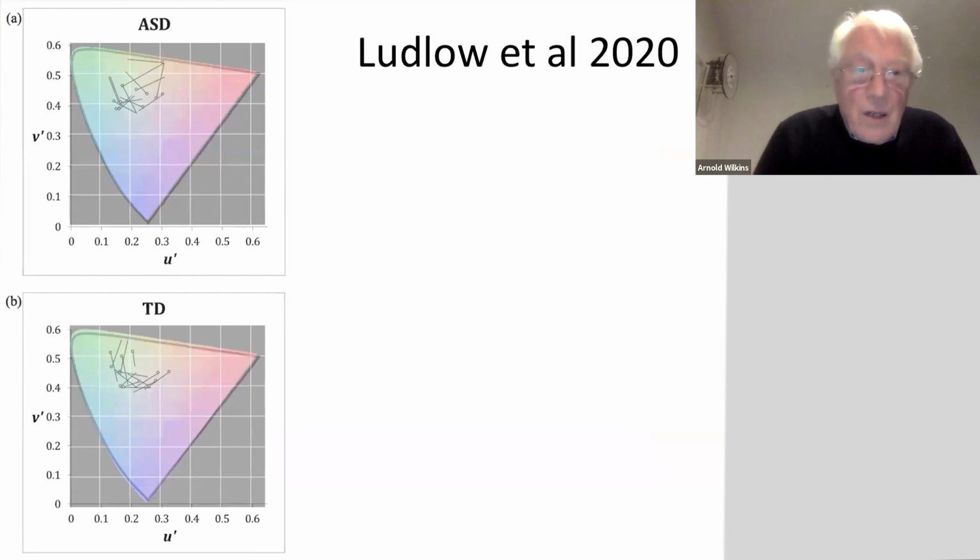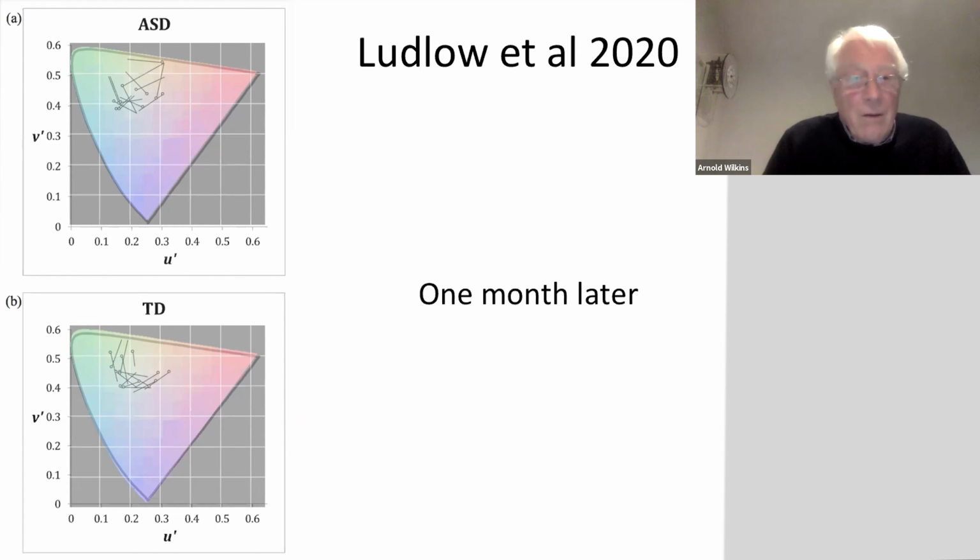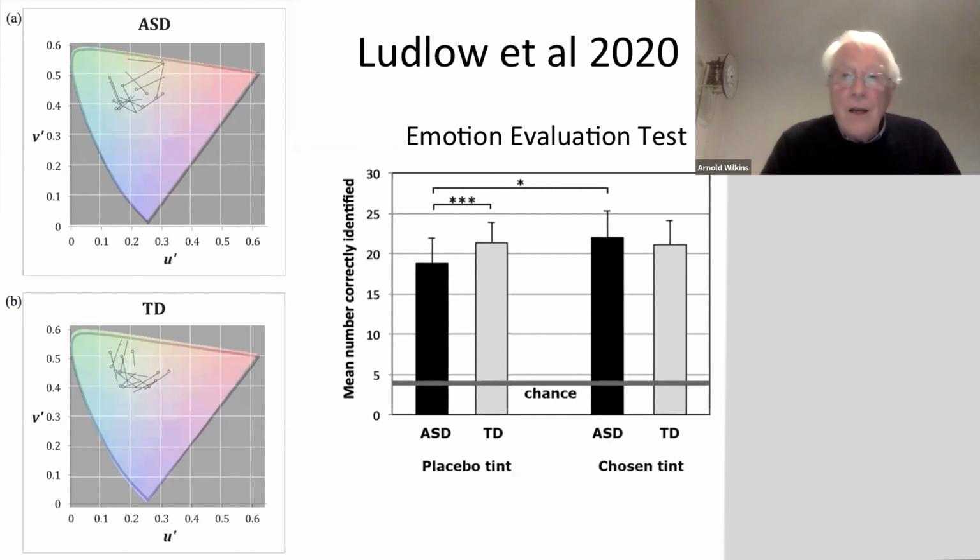What Amanda did was to undertake colorimetry initially, and the results are shown by the very small circles that I hope you can see. The circles are connected by lines, and the other end of the line represents the colors of the control lenses that we introduced. These lenses were selected by computer to be just sufficiently different in color. So 1 month later, when the children had forgotten about their color choice, Amanda gave the emotion evaluation test.